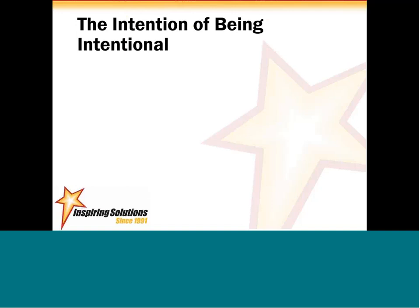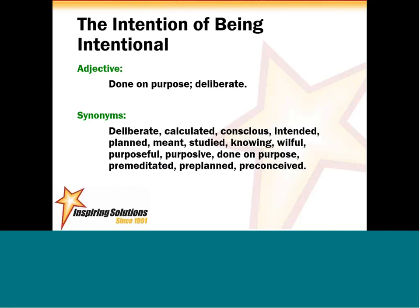Where this comes from is intentional behavior. I truly believe service excellence doesn't happen just with good luck. It happens because you make intentional decisions and it leads to intentional behavior. But what is the intention behind being intentional? That's answering the question why. Why should we be intentional? First of all, the definition of intentional is when you do something on purpose or deliberately. Other words might be calculated, conscious, intended, meant, studied, willful, pre-planned, or preconceived.